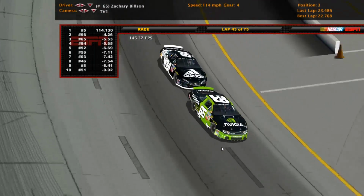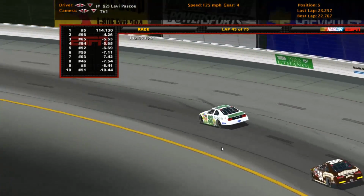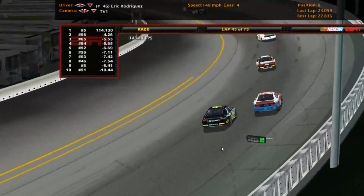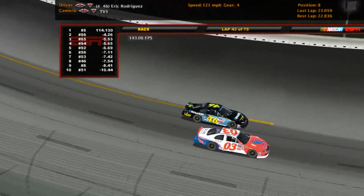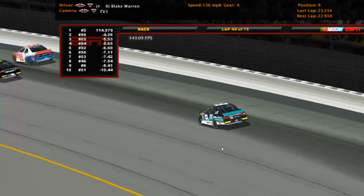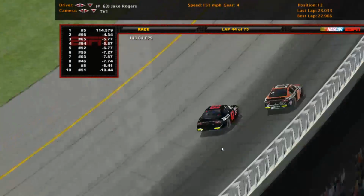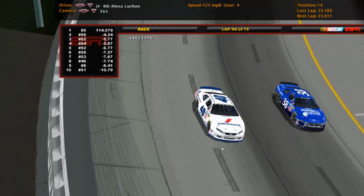Edward Ziemba right behind Zachary Bilson, looking for 3rd place. Levi Pasco in the top 5. Samuel England right outside of it. Tib Foster, P7. He got some side damage, but I don't know what that's even from. That might be from the pit road wall or something. But he seems to be driving fine because he's holding off Eric Rodriguez here. Blake Warren, P9. Randy Riggs Jr., P10. Doug Lockrow, P11. Ryan Butcher and Jake Rogers, P12 and P13. Doing a great job with that strategy.